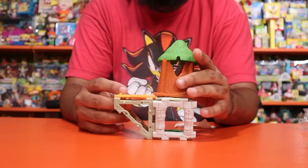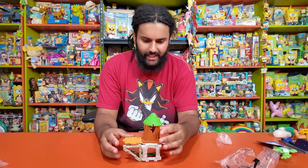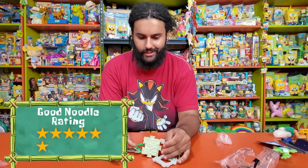It's cool if you really love the Jungle Book. You could build the whole setup. I don't know. I'm gonna give this one, it falls apart too. I'm gonna go ahead and give it a 6. 6 out of 10. It's kind of boring.